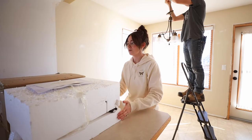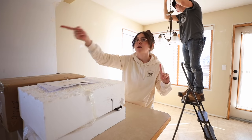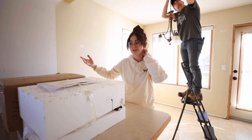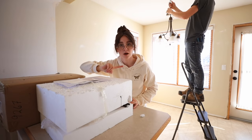So we ordered these from Amazon. They're both very similar. One of them is gonna go here. The other one's gonna go behind you. We also have pot lights in this kitchen, so there's a lot of light in here. The light that's gonna go up behind you is the same light that we have in two of our bedrooms.